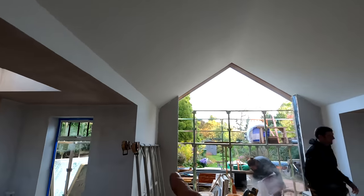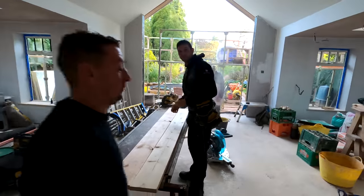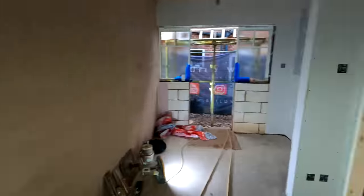So, first thing you notice is the client has been decorating. So the ceiling here is now looking epic. We set the tower scaffold for them over the weekend. They've got a good few coats on that. You can see now just how it's gonna look. It looks pretty epic. What we've got going on today, Pete is just making a frame for in here.